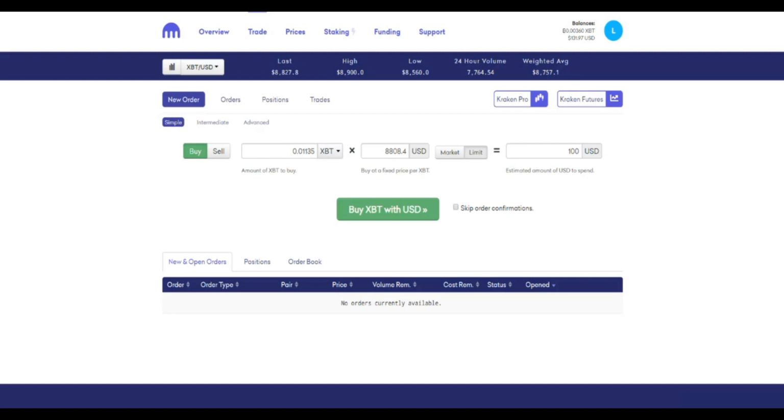For example, let's say you think the market might be going back down or whatever it might be, so you want to buy your Bitcoin for $8,500. You can do that. That's very easy to do. So you want to buy $100 worth of Bitcoin at $8,500. This is called a limit order. This is where you manually write in the price that you want to buy Bitcoin at.